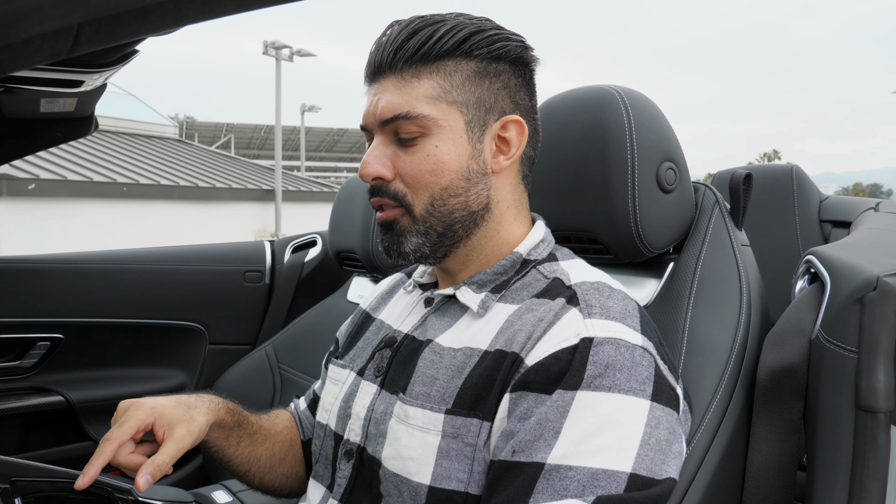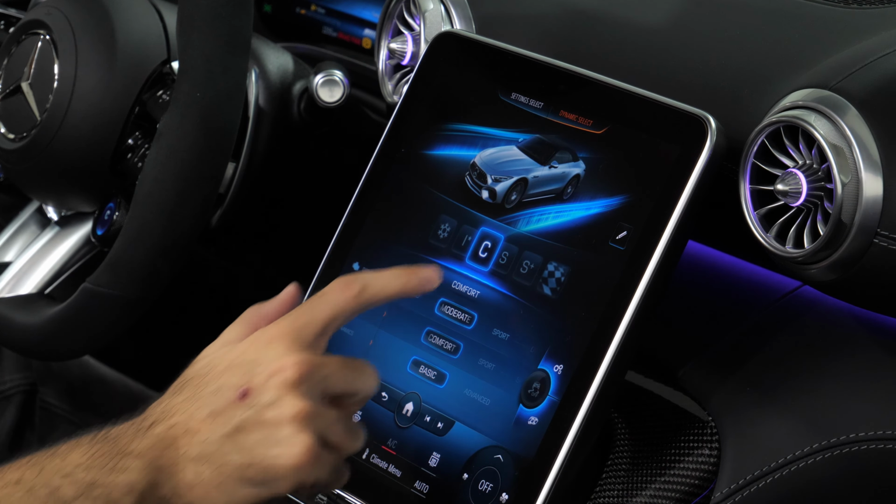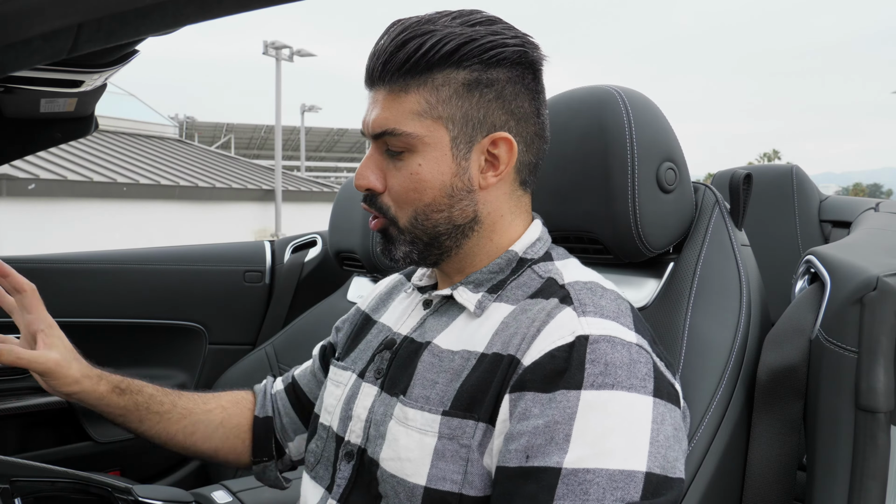In addition to that, you also get an additional driving mode. So the SL55 and 63 share the slippery, comfort, sport, sport plus and individual modes, but the 63 has an additional mode called race. And this race mode is basically achieved through the navigation system, or you can use the drive mode selector. And it's a specific tune related to the engine characteristics. We'll see if it really makes that much of a difference during the driving portion of the review.